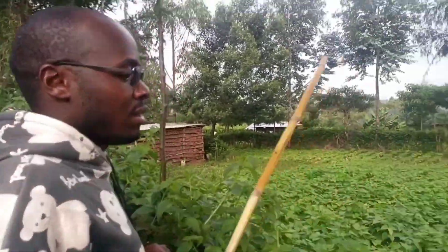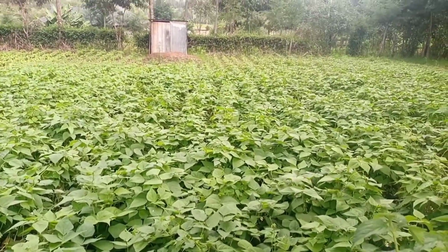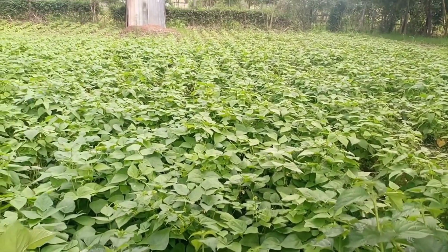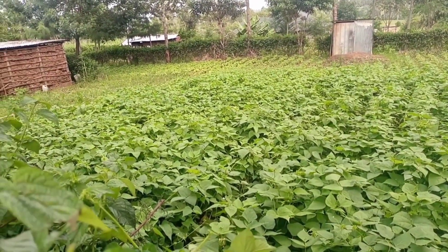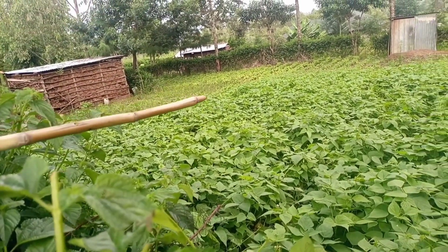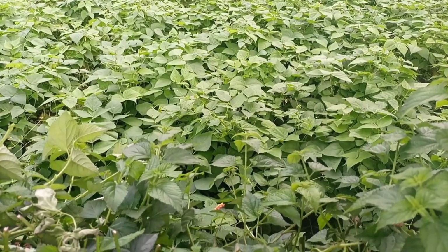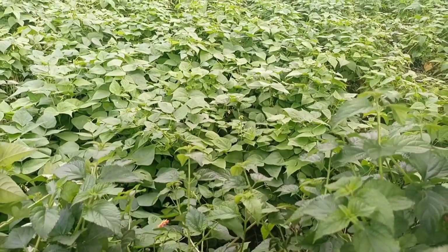So over the fence here we also have beans. This is the Roscoco variety, and Roscoco is one of the most profitable bean varieties that we have. So this one, I think it's at the stage of flowering. So I expect it to be okay, because as you can see, it's so nice.